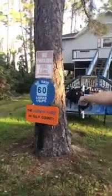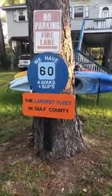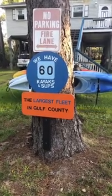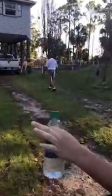Now, as you can see, they do have 60 kayaks and stand-up paddle boards. So that means they have the largest fleet in Gulf County. You never have to worry about them being out of stock because they are ready to go at all times. You also can pick up kayaks and paddle boards here if you don't want to come out from this area.